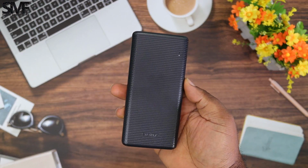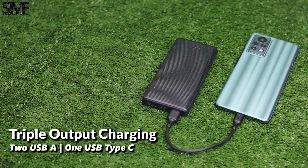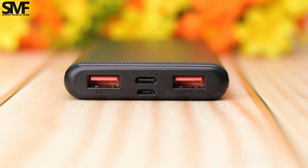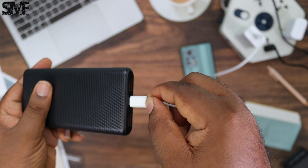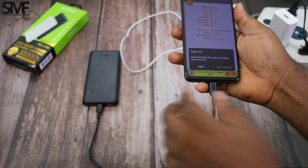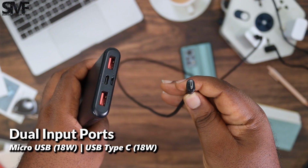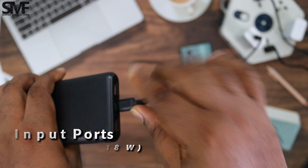The most important thing I love about this power bank is that you can charge up to 3 devices simultaneously at a fast charging speed, which is rare to find in this price range. I am happy to see the USB Type-C port and even glad that it can serve as both an input or output port depending on your connection. There is also a micro USB input port for those who have not yet upgraded to the more durable and more convenient USB Type-C package.